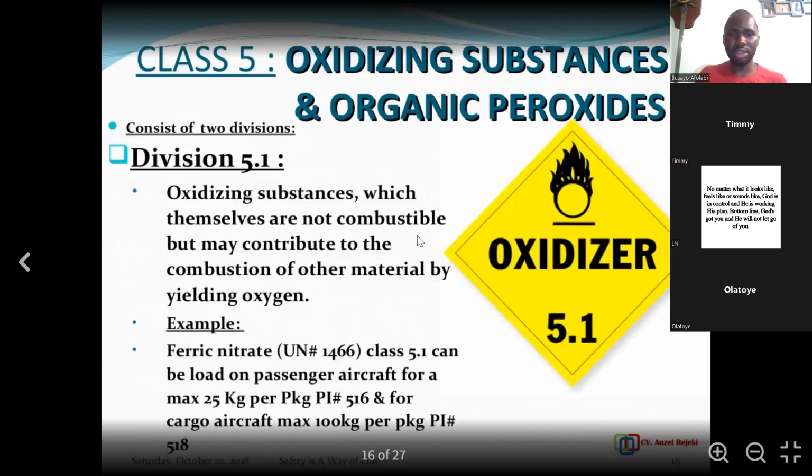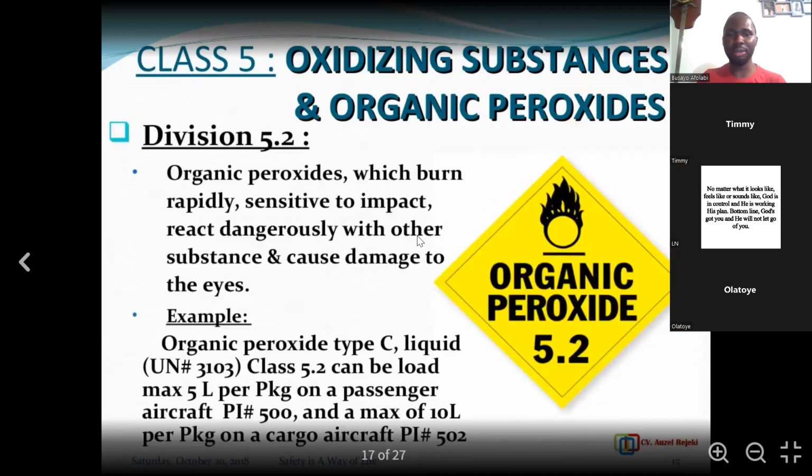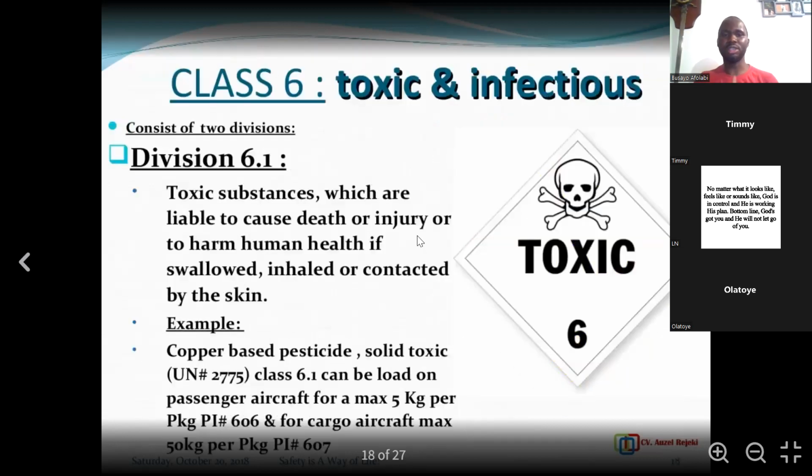But oxidizing agents, like fertilizers. Fertilizers are classified under this as well. These themselves are not combustible, but they contribute to the combustion of any other material by yielding oxygen. So they assist in the fire triangle process by yielding oxygen. Organic peroxides are sensitive to impact, and they react with any other substance, and they cause damage to the eyes. So going near this one, they should be able to tell you under the EMS to keep clear away from it, from contact with your body, your eyes especially.